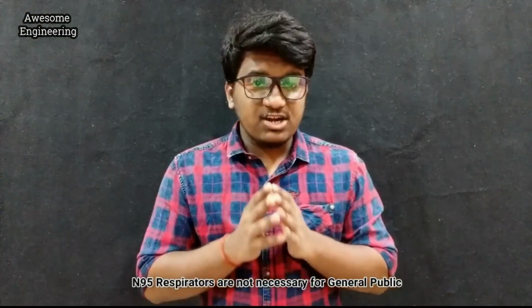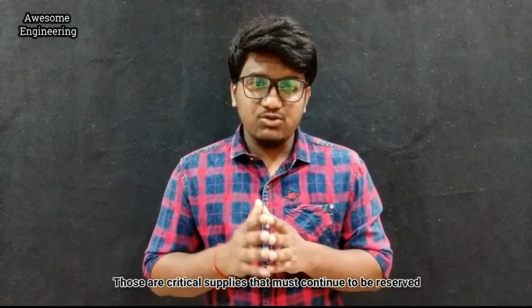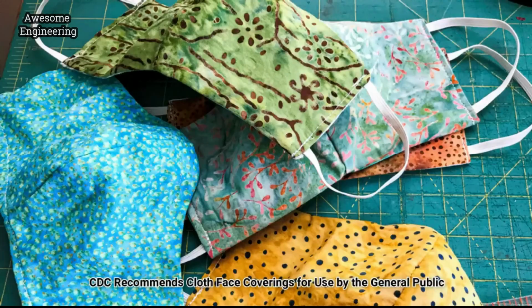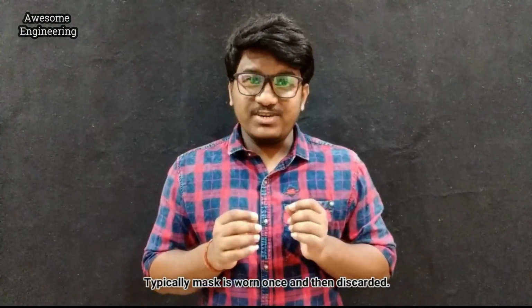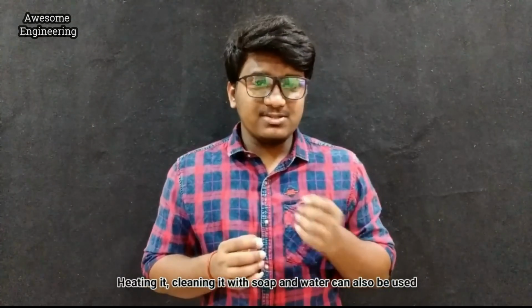N95 respirators are not necessarily for the general public. Those are critical supplies that must continue to be reserved for healthcare workers and other medical first responders. Also, the CDC recommends using cloth face coverings for use by the general public. Typically, a mask is worn once and then discarded. Heating it or cleaning it with soap and water can also be used.